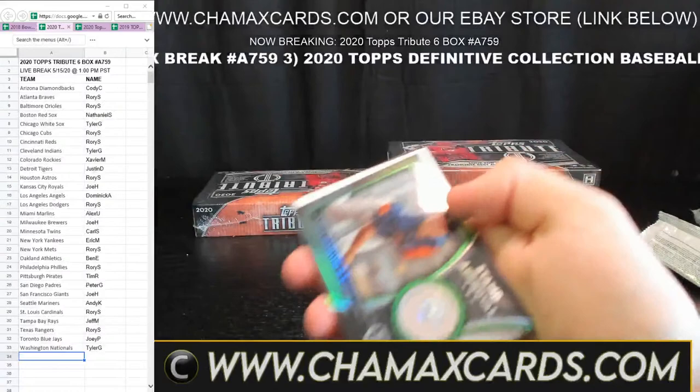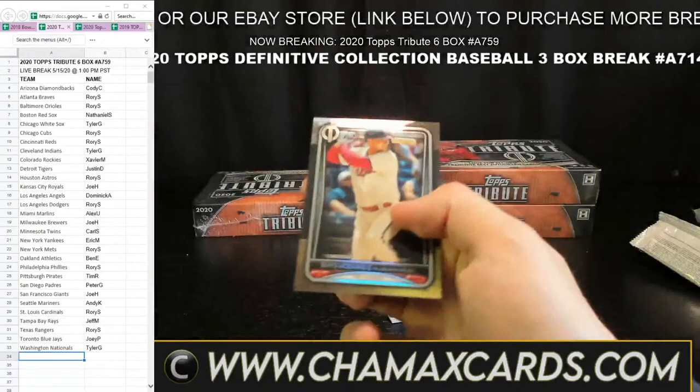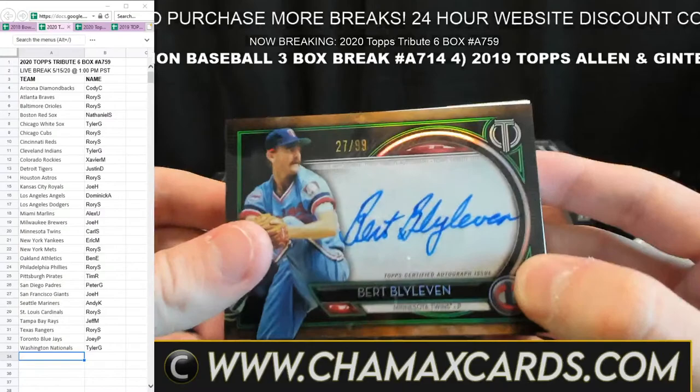Stamp of approval, Lance McCullers Jr. for the Astros, 74 of 99, Rory S. We got Burt Blyleven for the Twins, 27 of 99, Carl S. Congratulations, Carl.